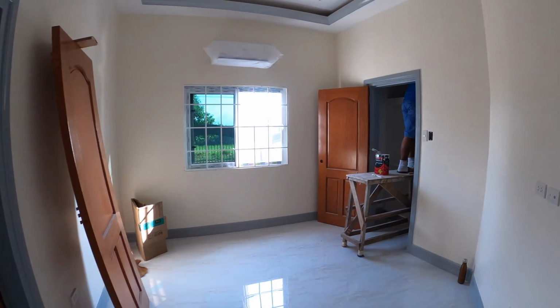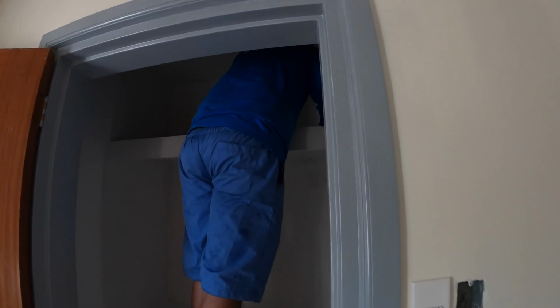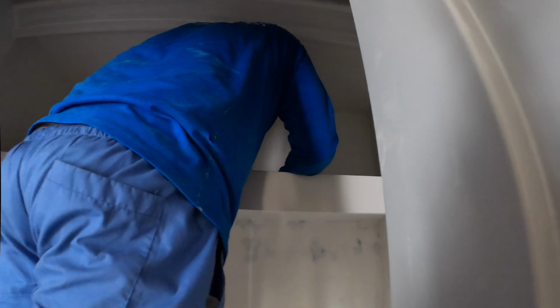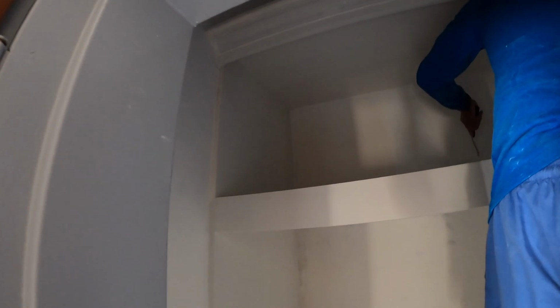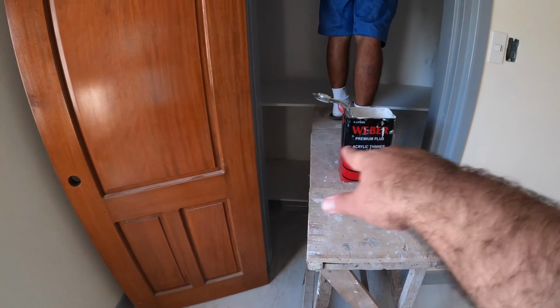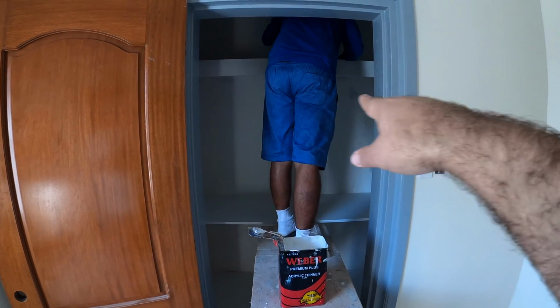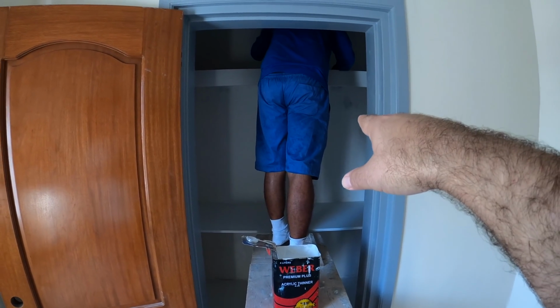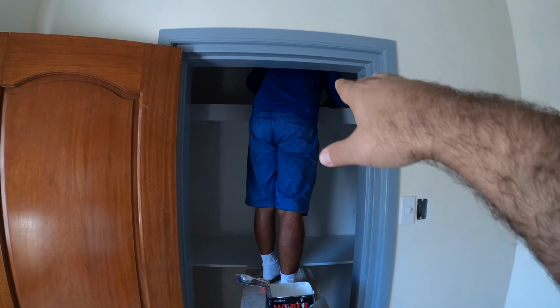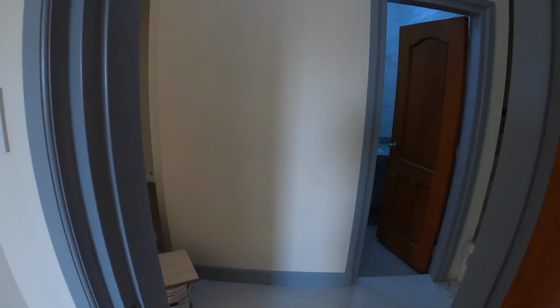So, Mr. Henry is here in bedroom number 3 in the walk-in closet, and he is painting all the cabinets. So we're going to have drawers in here as well on the bottom, and a big hanging area here in the middle, and some storage space on top. Nice size walk-in closet.